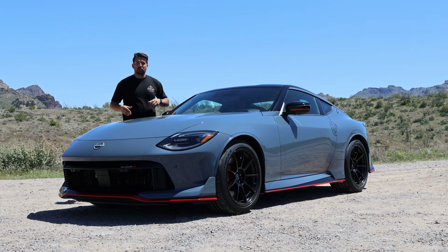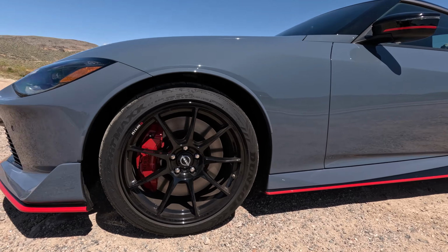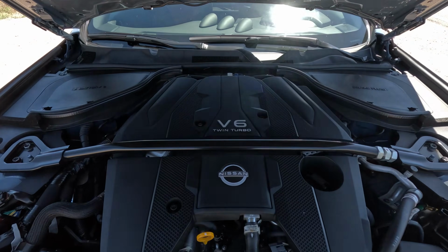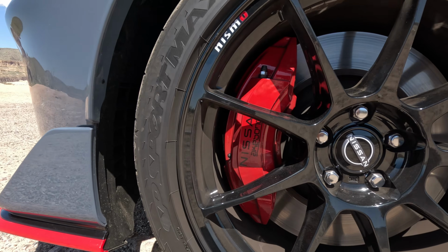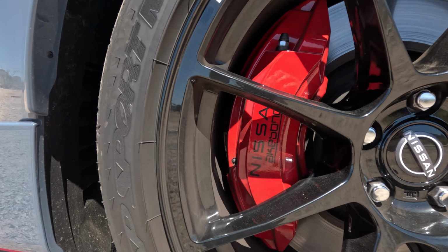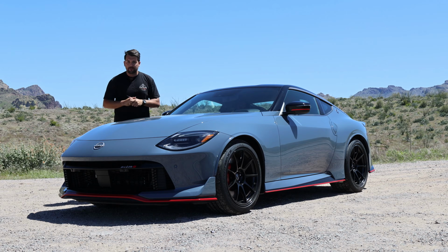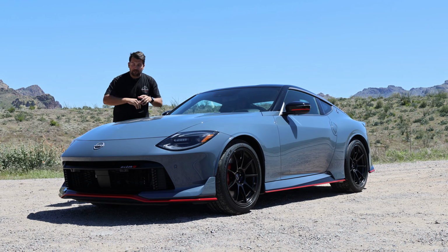Well, for starters, you get an exclusive cosmetic package to improve downforce and cooling. You get more power under the hood so the car's faster in a straight line. You get a significantly stiffer chassis for better high cornering speeds around the track, bigger brakes so the car in fact stops faster, some interior exclusive changes and even Sport Plus drive modes, and it's only available with an automatic transmission. But before you get too upset, I'll talk about the details and why the automatic is actually faster around the track and why they picked it for the Nismo.